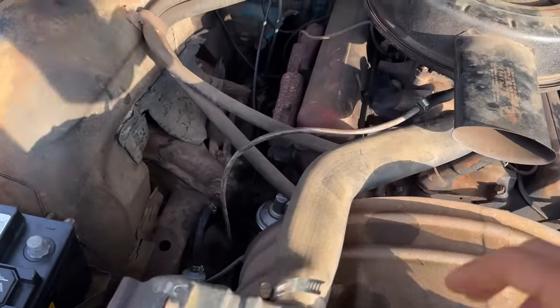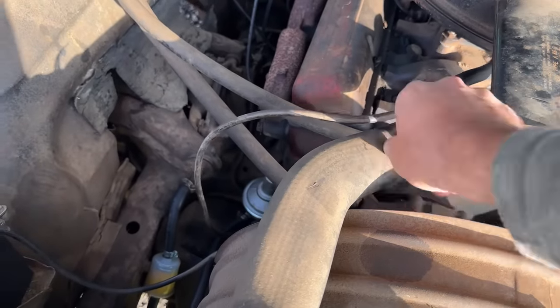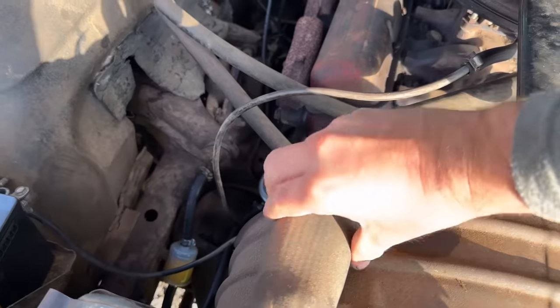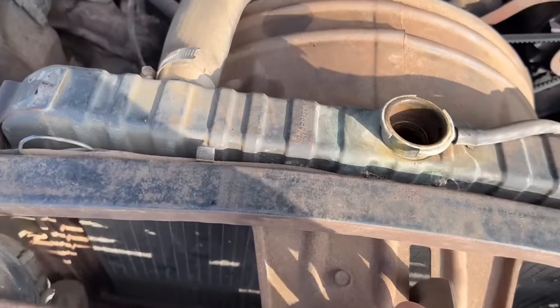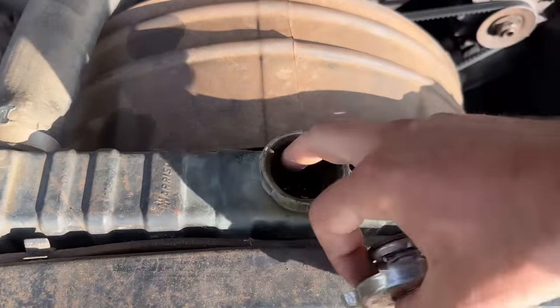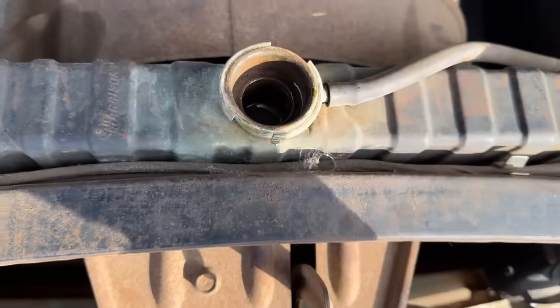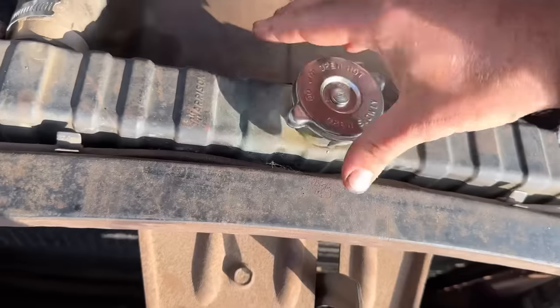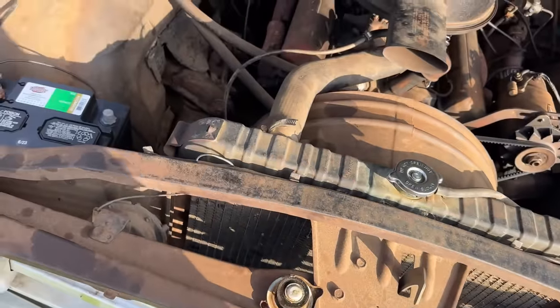I'm not sure if that radiator cap is bad or what, but it's not trying to overheat on me, but when I shut it off and it cools down, the hose collapses, so I'm gonna put a new radiator cap on it. I had this with me in case I needed it. We're not really losing any water, so I don't know. I'll stick that on there and see if that changes anything.